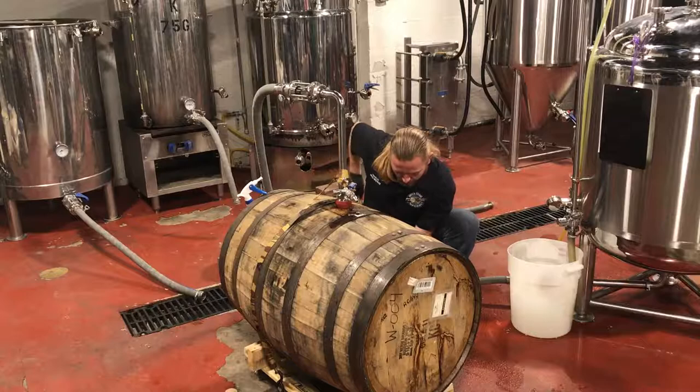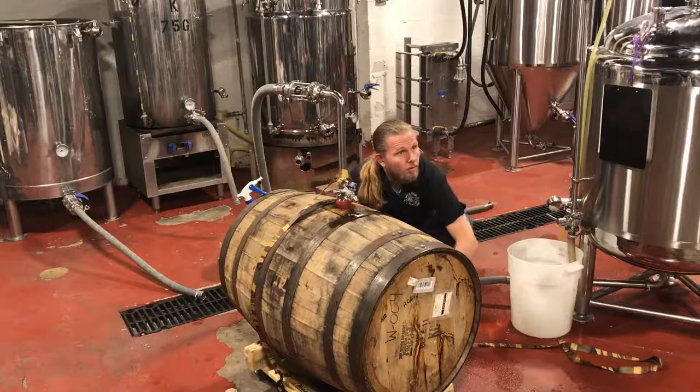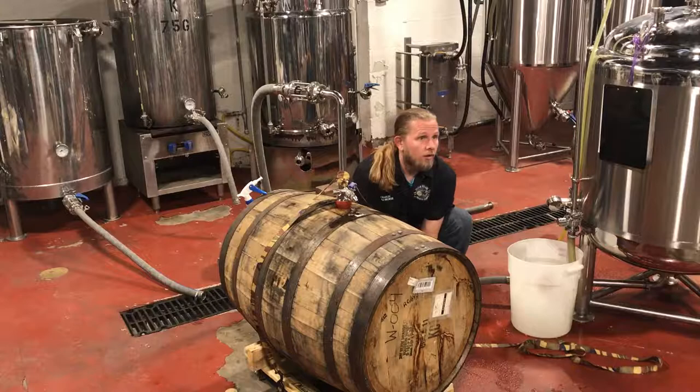While I'm doing this, does anyone have any other questions? You ever had any fruit or anything? Cocoa? Pardon? Like coconut? In this beer, no. But in the previous barrels, have we put any sort of thing like cocoa nibs or anything in them?